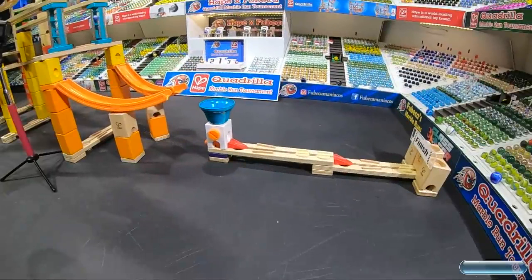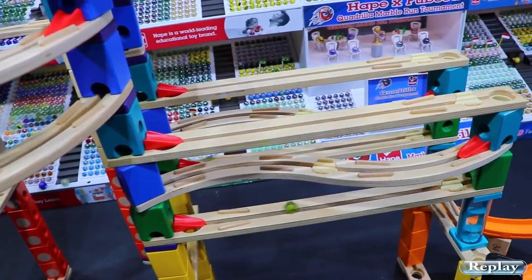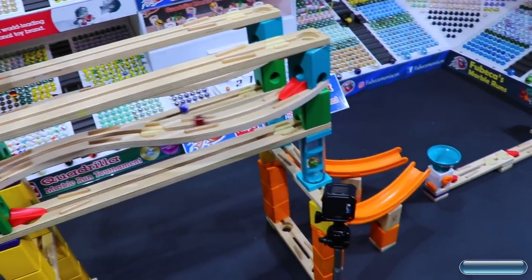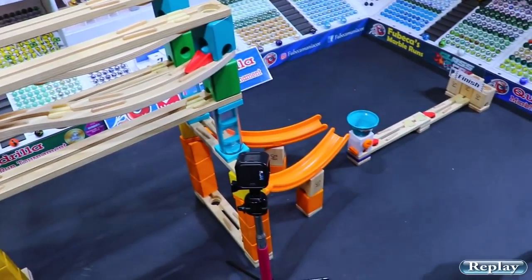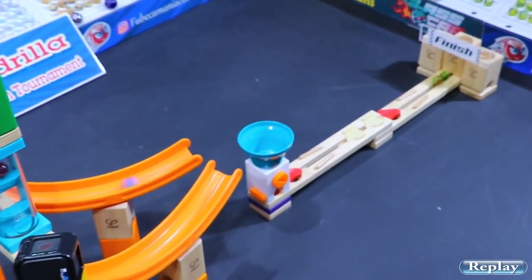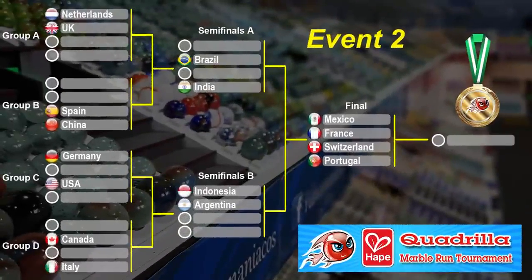Watch this. Holy cow, what a job by both of these marbles. They were nearly dead even going into it, and neither one stumbled. Let's have another look at it. I mean, there's just no way you can do it better than either of them did. Oh my goodness, what a job. And again, bridesmaid for Portugal as they finish 1 spot short.